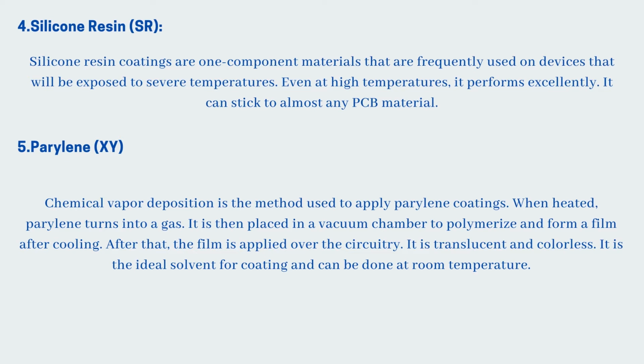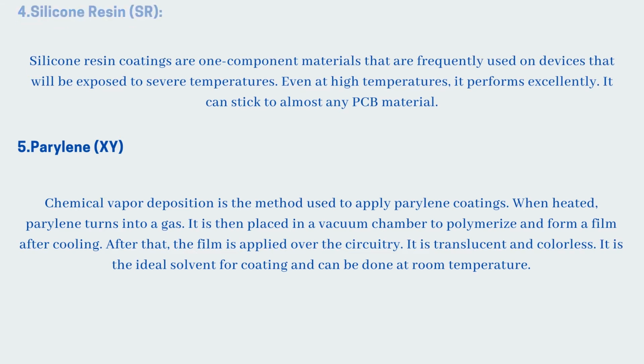Parylene, XY: chemical vapor deposition is the method used to apply parylene coatings. When heated, parylene turns into a gas. It is then placed in a vacuum chamber to polymerize and form a film after cooling. After that, the film is applied over the circuitry. It is translucent and colorless. It is the ideal solventless coating and can be done at room temperature.